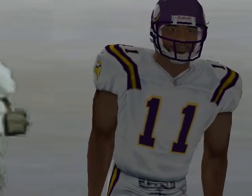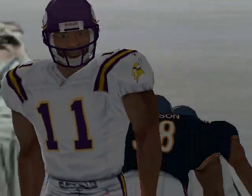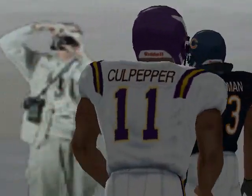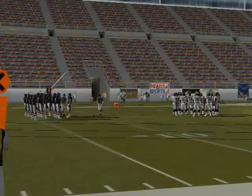Calls him down behind the line. He was dropped behind the line there. Yeah, because those big old defensive linemen pushed those big old offensive linemen backwards.